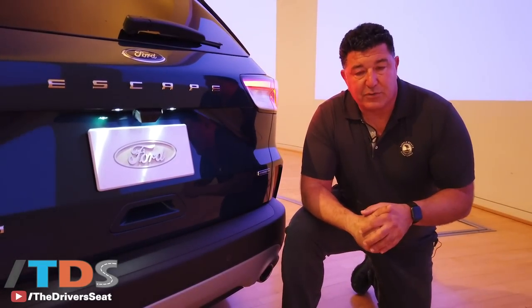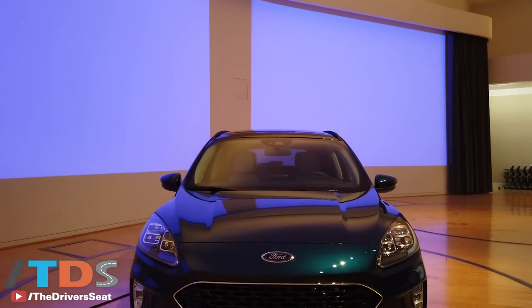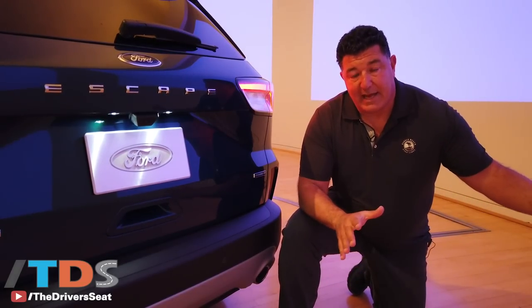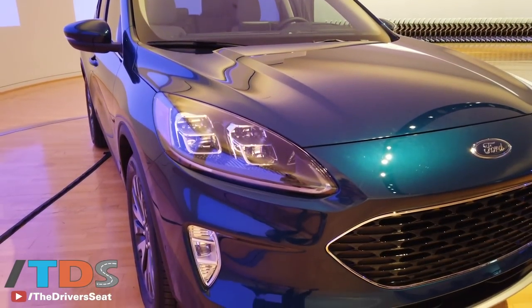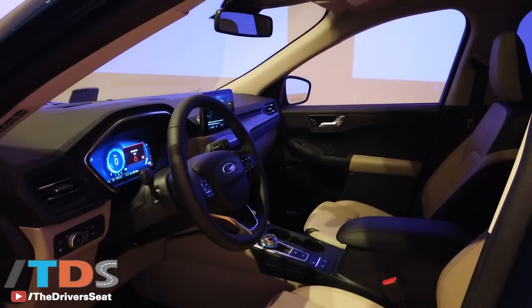Ford will be entering the 2020 model year with a strong lineup of 5 crossovers and SUVs, starting with the EcoSport, and you have the Escape, Edge, Explorer, and the Expedition. Ford is clearly into the light truck game. They have the trucks, and then they have the crossovers and the SUVs, and they're kind of getting away from sedans.